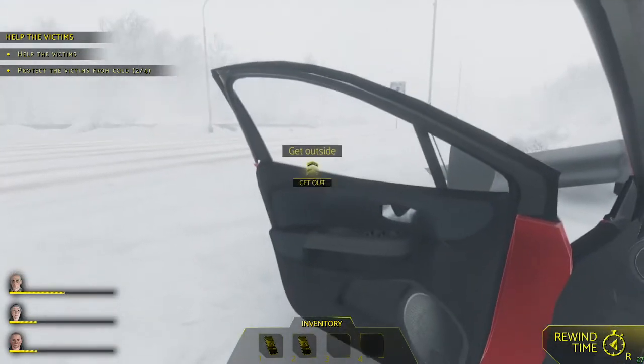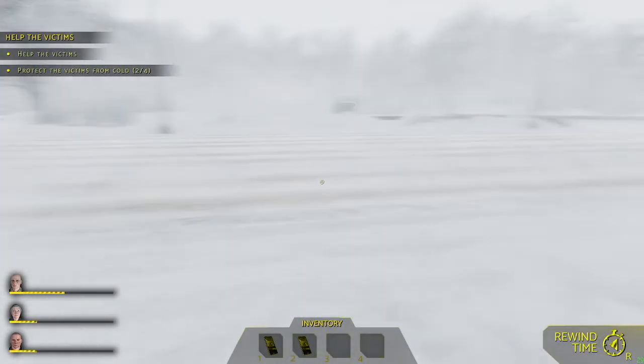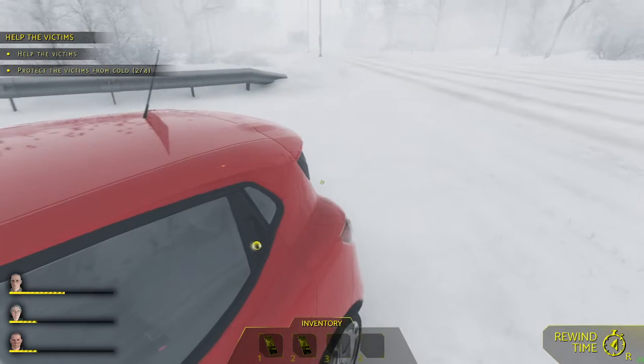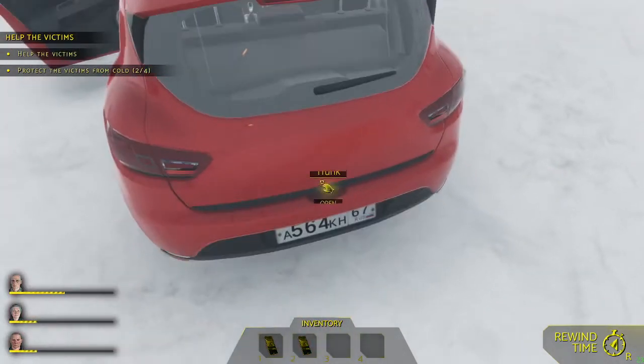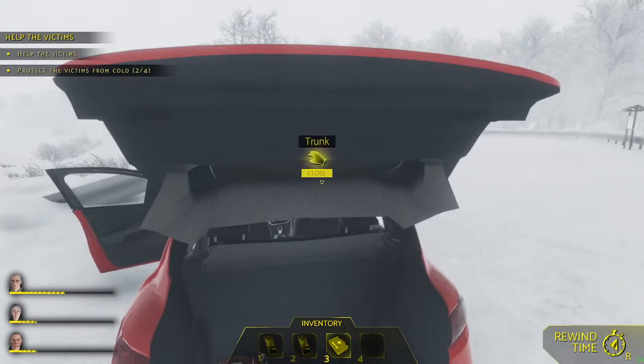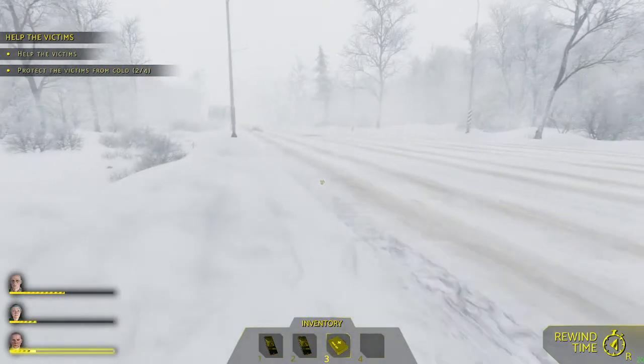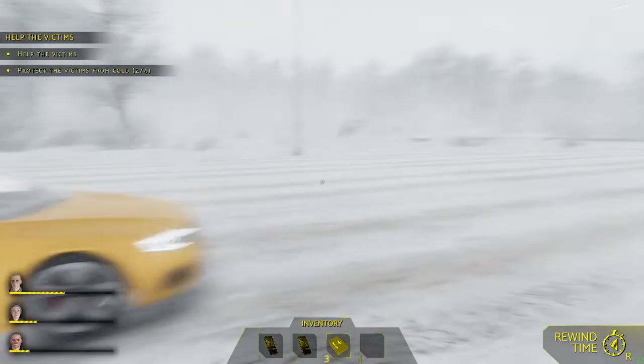Okay. So now, gotta help the victims, protect the victims from the cold. So we protect two of them. Let's get our trunk, get our first aid kit in case we gotta help the guy. Pretty sure that's the one that we gotta help now. He's the only one with the wound.